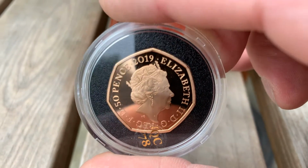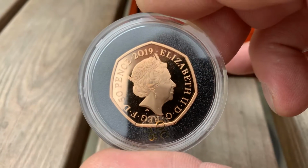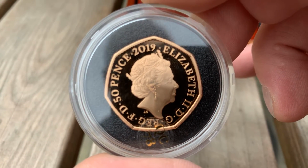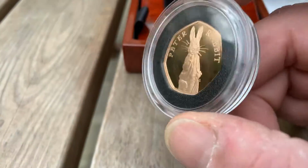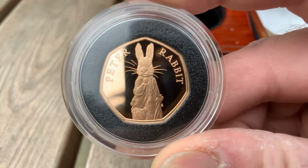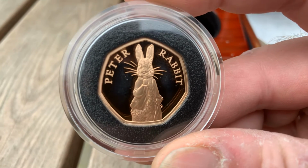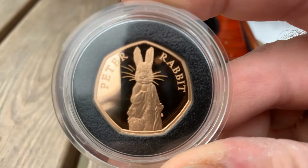So how about that for a couple of firsts? First of all, we take the Peter Rabbit coin, and I have to say, like old Hannibal would say in the A-Team, I love it when a plan comes together. Because this was my plan all the way through. We make the Peter Rabbit coin the rarest coin in circulation, and then we take the most expensive Peter Rabbit coin, which is the gold proof, and we sell it for the lowest price anyone's ever sold a 50p coin in the world. So we turn both of them on their head.